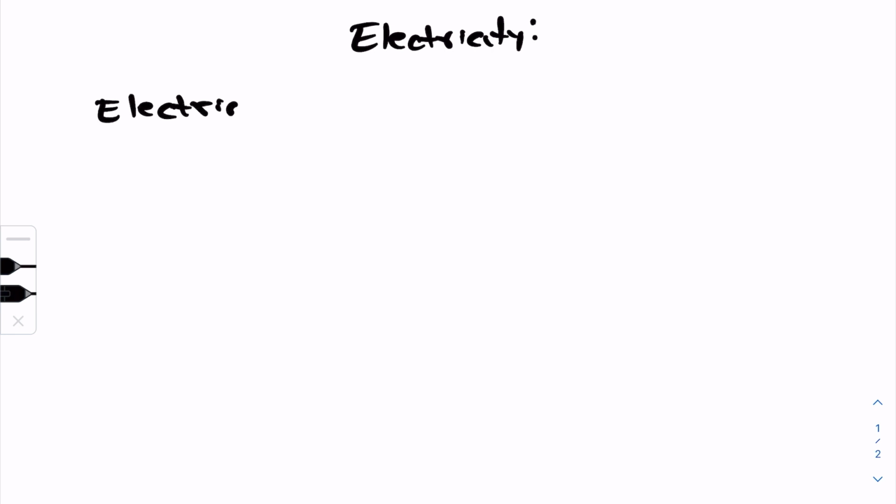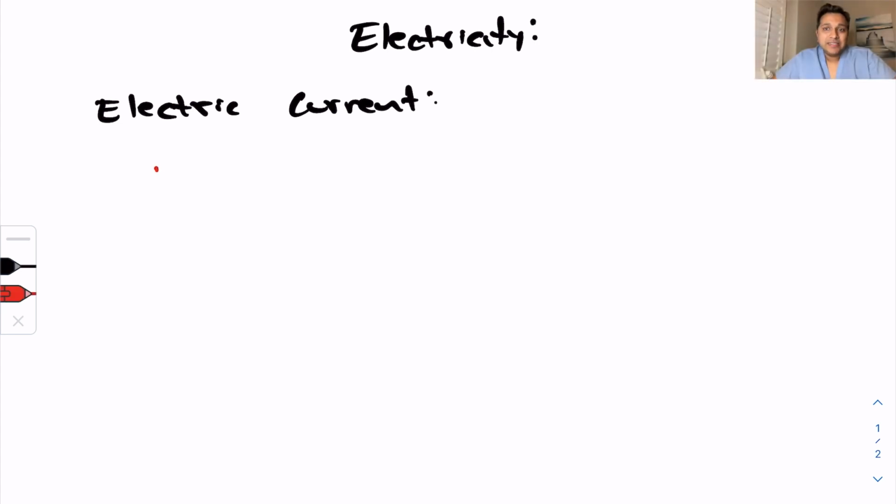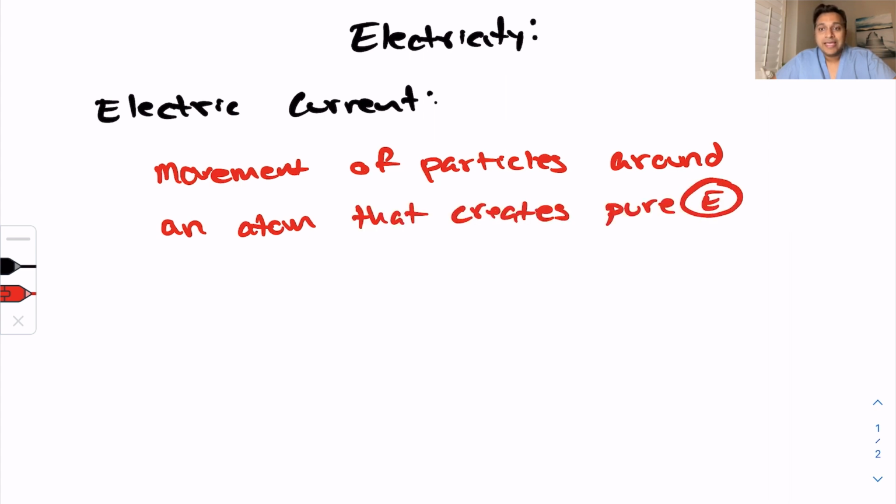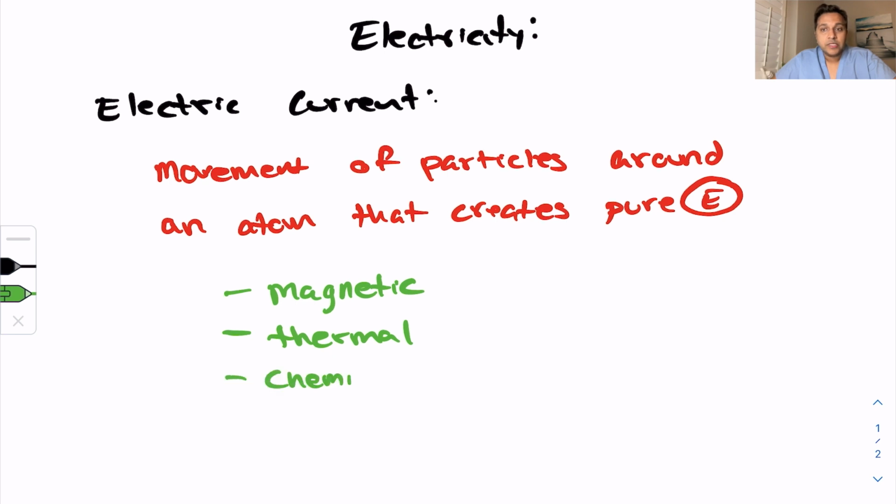So electricity, or electric current. Electricity can be defined as the movement of particles around an atom that creates pure energy. This energy can come in different forms, such as magnetic, thermal, and chemical. And you'll encounter some type of electrical current or electricity in one of these forms. So it's good to know that electricity can come in these three different types.